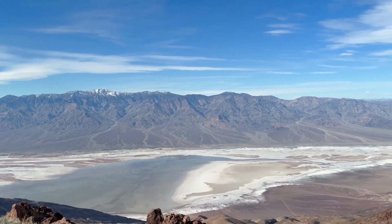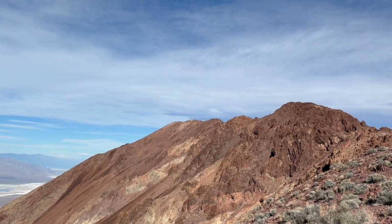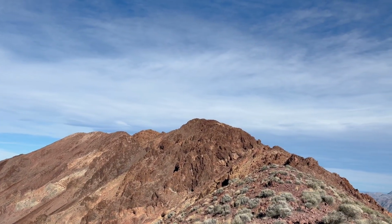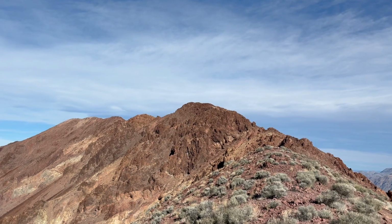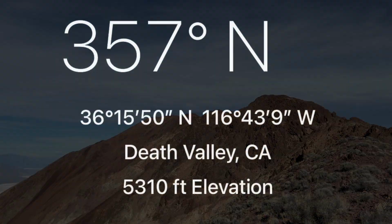Looking out into the valley, of course. Here we go, Mount Perry. I don't know if it's this first hump right in the center or if it's farther along there. We'll find out.